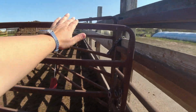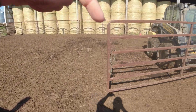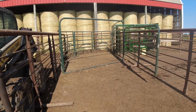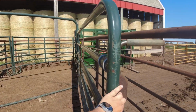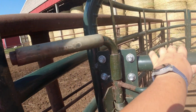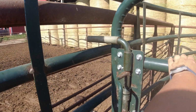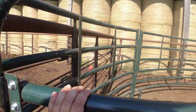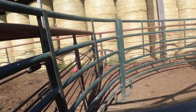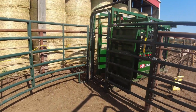So we have this set up over here. So we ran them into here. And then we've got our sweep set up. So this handle gets stopped every time you get past there. So that pushes them into the chute. It's a little squeaky. Pushes them into the chute here.